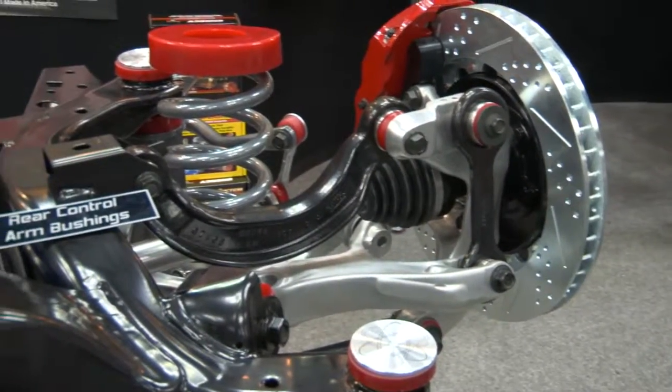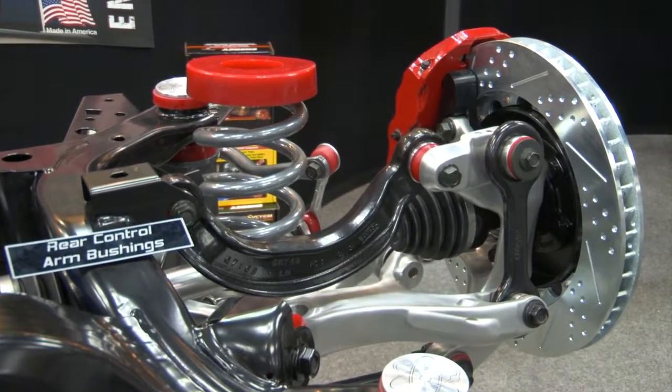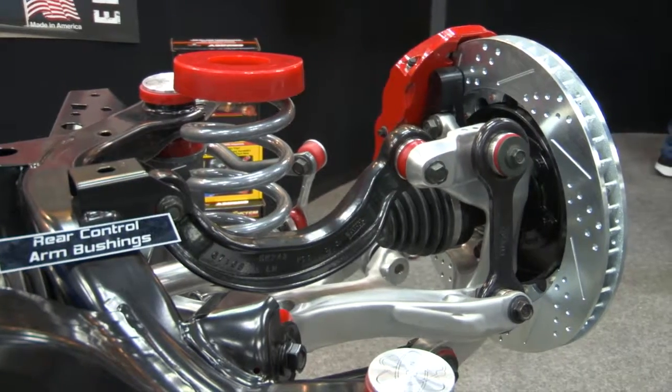But the advantages are better handling, less wheel hop, better control of the vehicle, and whether you are a daily driver, a weekend warrior, NMRA, NMCA, NHRA guy, you're going to enjoy the car and drive it the way it was meant to be driven.